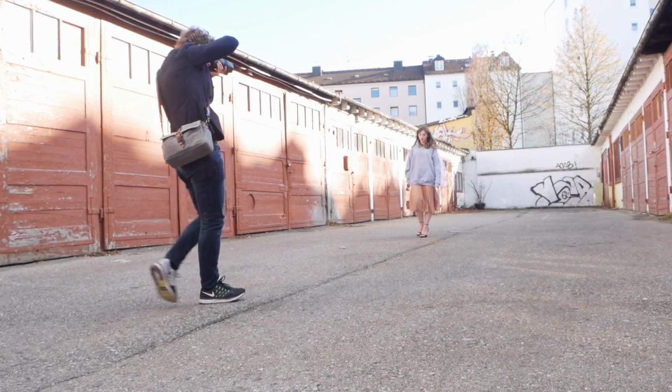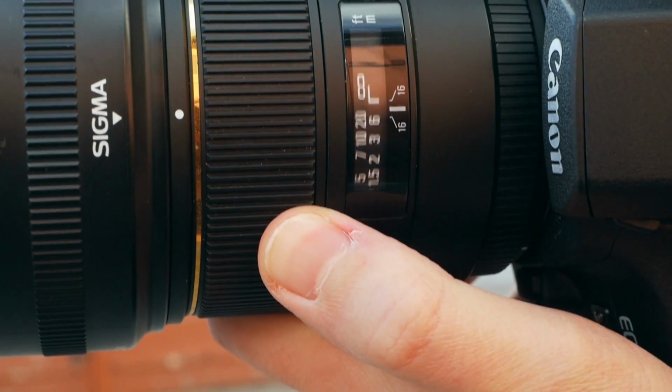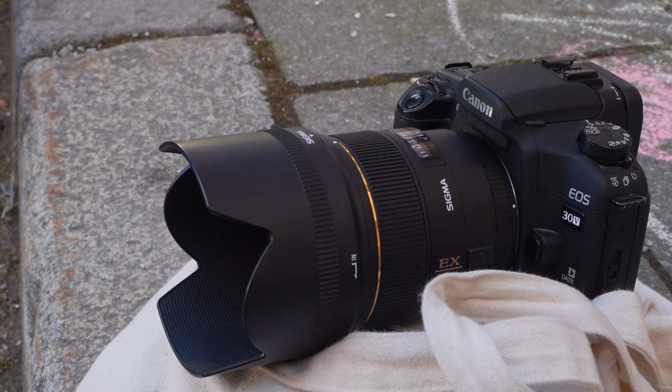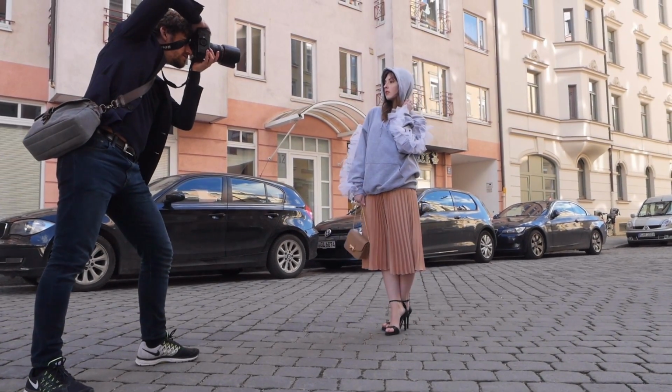In order to properly test the camera, we took it out on a fashion blogger shoot together with my girlfriend, because it's exactly the kind of situation where accurate metering, fast autofocus, and of course a reliable film winder come in handy. I shot with 2 different lenses. The first one is one that Jules owns, a 24 to 70 millimeter Canon L lens. In addition, we borrowed a Sigma 85 millimeter f1.4 lens from a friend of Jules that was just amazing. It's so amazing to shoot with this lens.